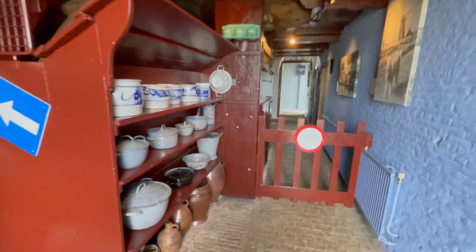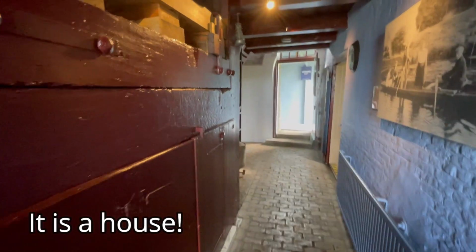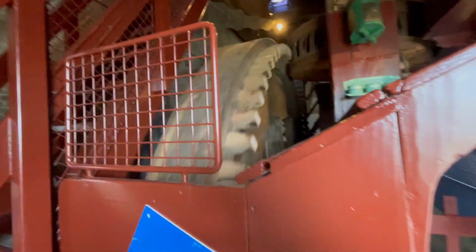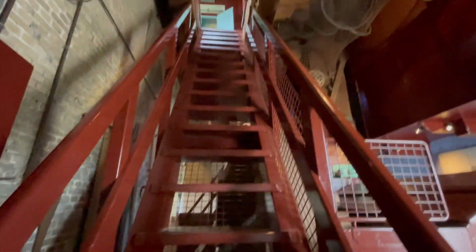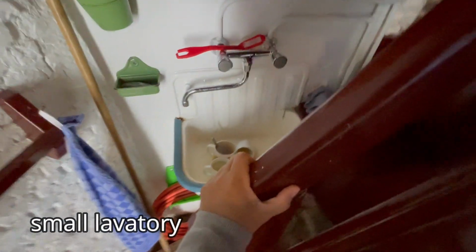Whoa! It's a house. And you have boots in here. And this one is a... The motor is definitely working. And you have very steep stairs. Here's the lavatory.